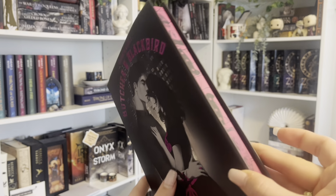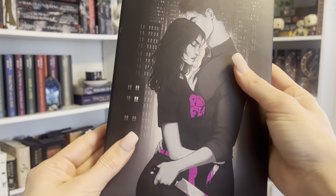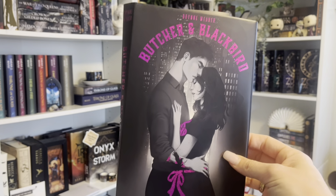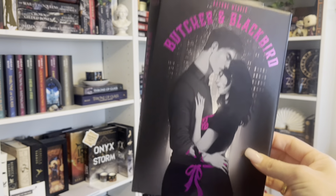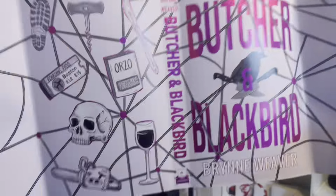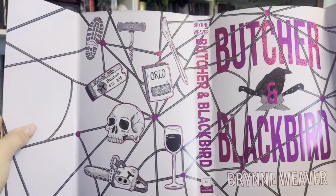Beautiful. Oh my gosh. And look, the characters on the front and on the back. Oh my gosh, and the foiling is so freaking neat. Anyway, like before, I like to take off the dust jacket because again, Bookish Box is known for the reversible dust covers. So look at how freaking cool. Look at that. Butcher and Blackbird, all the things that relate to the book. If you've read it, you know. Butcher and Blackbird, so beautiful.